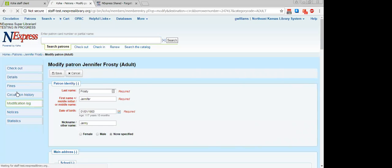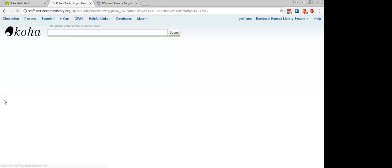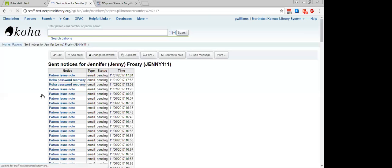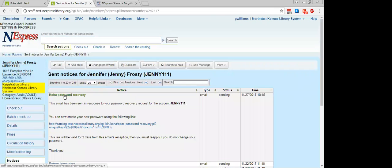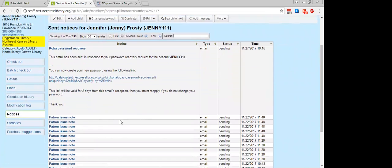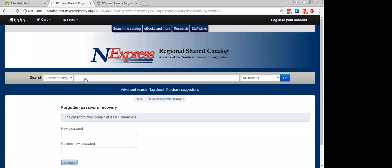The patron sees the email. Let's see where, I clicked on the wrong tab there, didn't I? I'm going to go back. Under notices, this is what that email looks like when the patron gets it. They'll get it in their email, but the test server isn't set up to send an email because I just had the test server updated. Sure. And if it was sending email, your patrons would be getting all kinds of emails saying things are due that aren't. But that's what the link looks like. And when they click on it, it takes them to the catalog and they can create a new password.